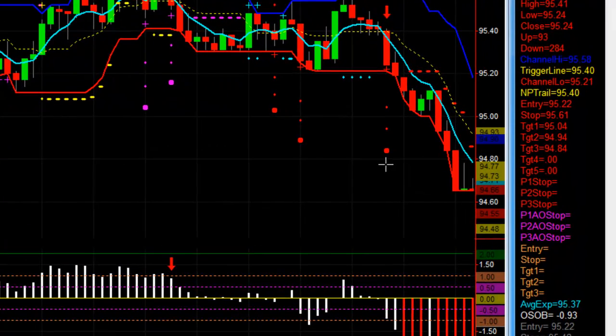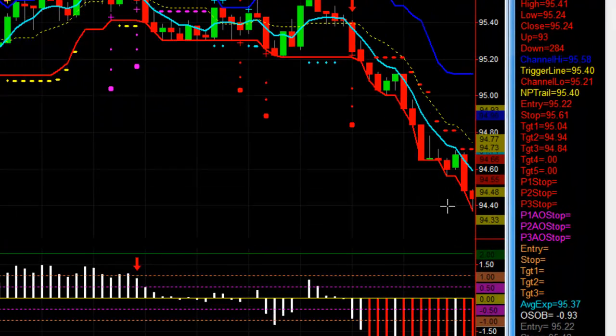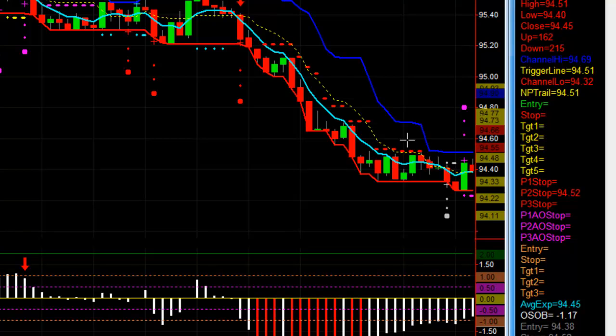No problem getting there. We trail it all the way down, and it comes even a little further to here, all the way down to 94.46, and then on the next bar right here it stabs up, and we're out of the trade. And that's it. I mean, that was what she wrote.